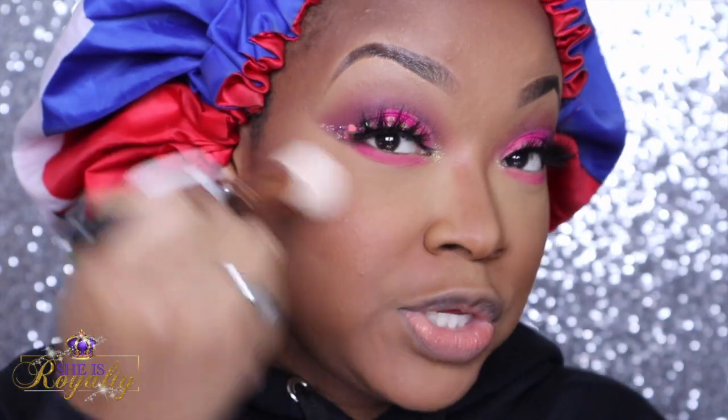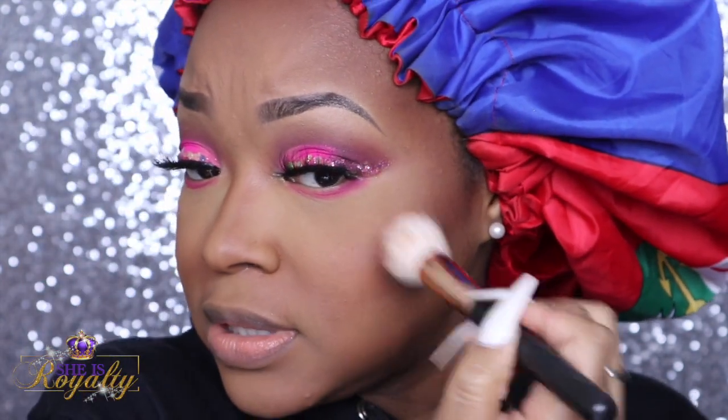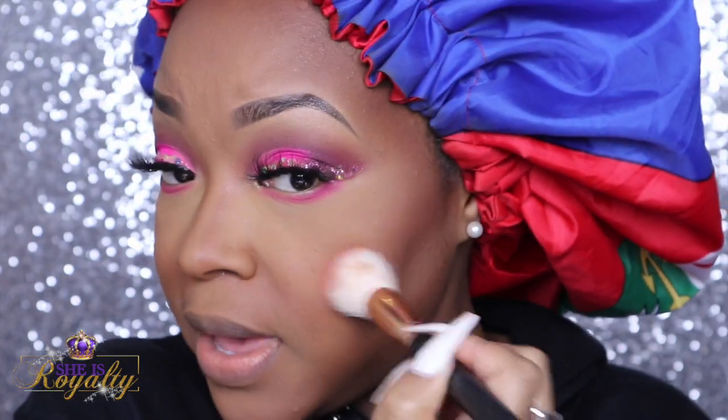This is the blush Sweet Sweet Fantasy by MAC. It was from Mariah Carey's collection a couple of years back.